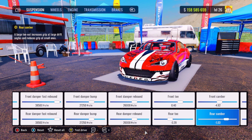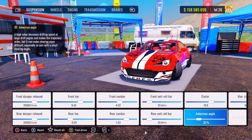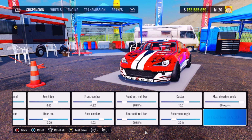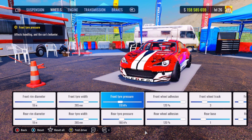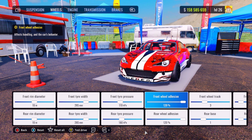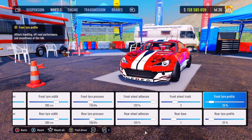Front camber negative 4.92, rear camber negative 1.03. Front and rear anti-roll bar at 20. Caster at 10. Ackerman angle at 30%. Max steering angle at 60 degrees. For the wheels, your front and rear rim diameter are going to be 19. Front and rear tire width at 285. Front tire pressure 170, rear tire pressure 180, front and rear wheel adhesion 120, front wheel track 3, rear 1, front and rear tire profile 25%.